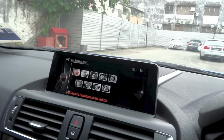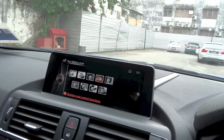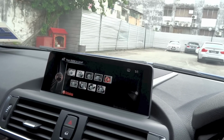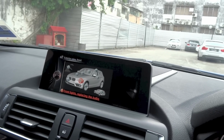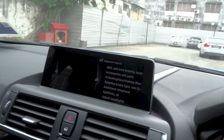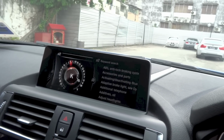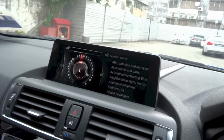Quick reference is via the most used parts of the car, opening and closing, adjusting your mirrors and whatnot, displays, driving and all that. Picture search via the different parts of the car, and your full owner's handbook, where you can type out the particular search item you want to search for.